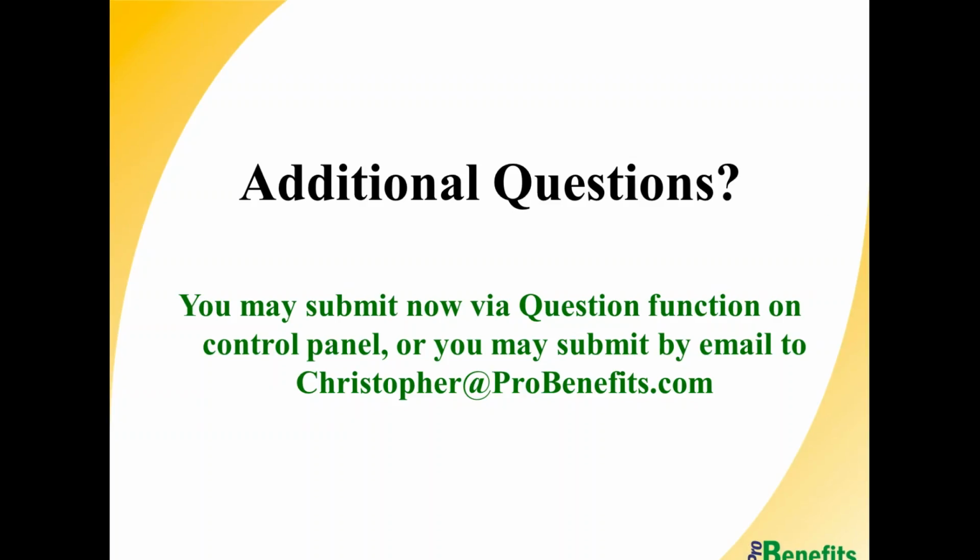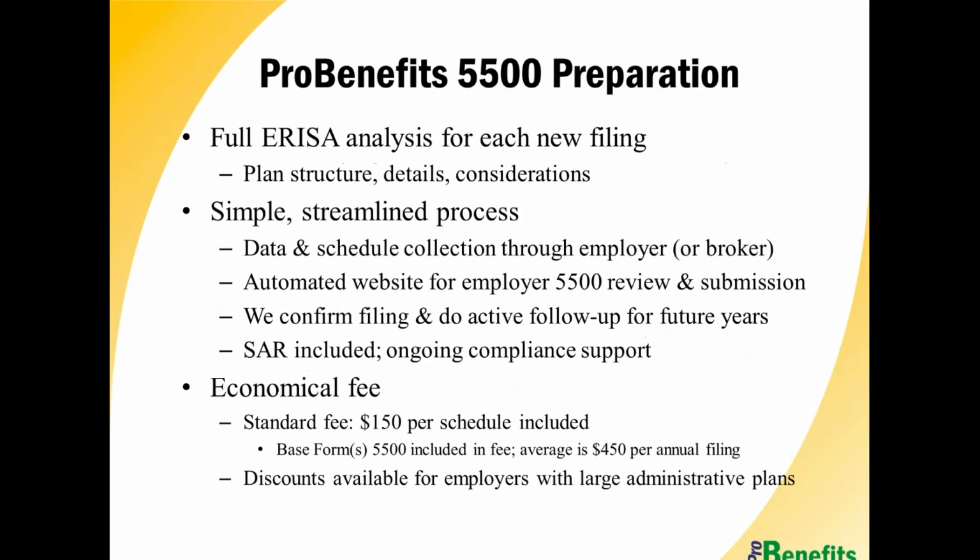Yes, and that's in the scenario that there's a consolidated wrap SPD. If you are required to file for any of the benefits, so in this case disability and life, you're required to file because it's over 100 participants. If the medical and dental plans are also included in the consolidated wrap, then those schedules also need to be included in the 5500 filing. So when plans are consolidated into a single plan, all of the benefits are included in the 5500 filing, even if some of the benefits have fewer than 100 participants.